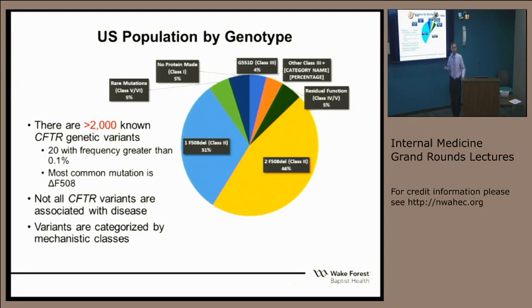These variants are classified based on mechanisms of dysfunction, and there are 6 different classes, which I'm going to go into on the next slide. But what I want to point out on this slide is from this pie graph. You see homozygous Delta 508 class 2 mutations account for 46% of the patients with cystic fibrosis. Patients that have one copy of the Delta 508 with a second mutation account for 31%. So combining these two together, almost 80% of the patients with cystic fibrosis have at least one copy of the Delta 508 mutation. And then there are various other either rare or minimal function mutations that can occur.